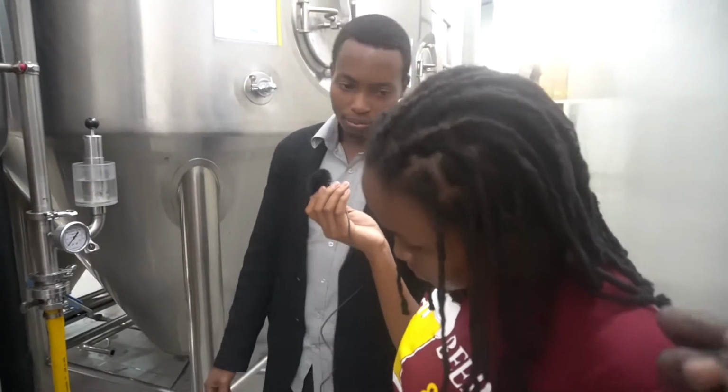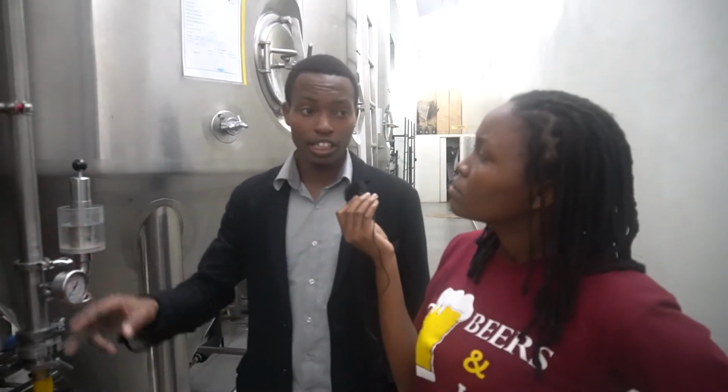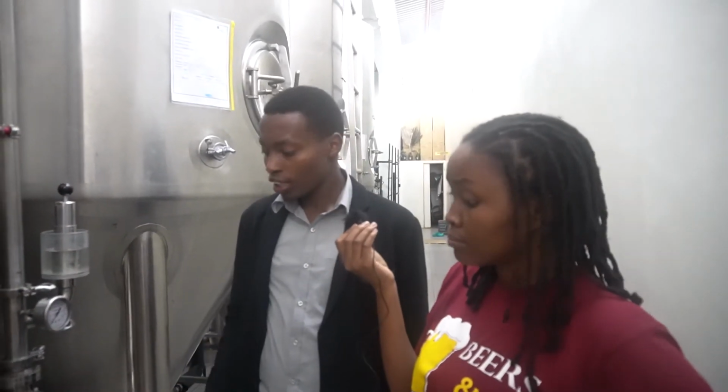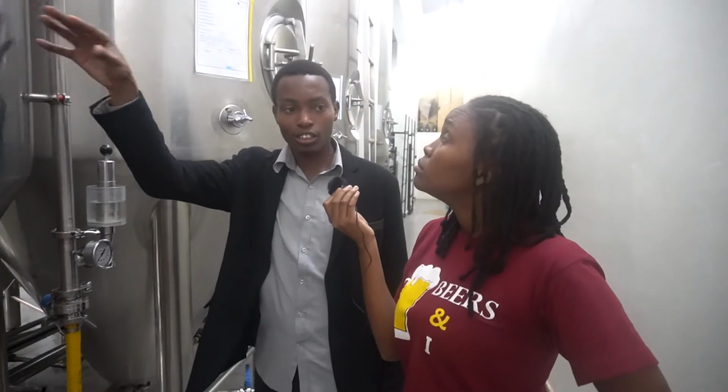The reason being, when I dry hop, you have yeast inside and you have hops, and you need clear beer. For us, we don't filter the beers, and we don't have what we call a bright tank. So what we do is cold crushing, and let everything settle. When you cold crush, the yeast settles, so you're able to harvest the yeast to reuse for other beers. And the hop sludge also settles.